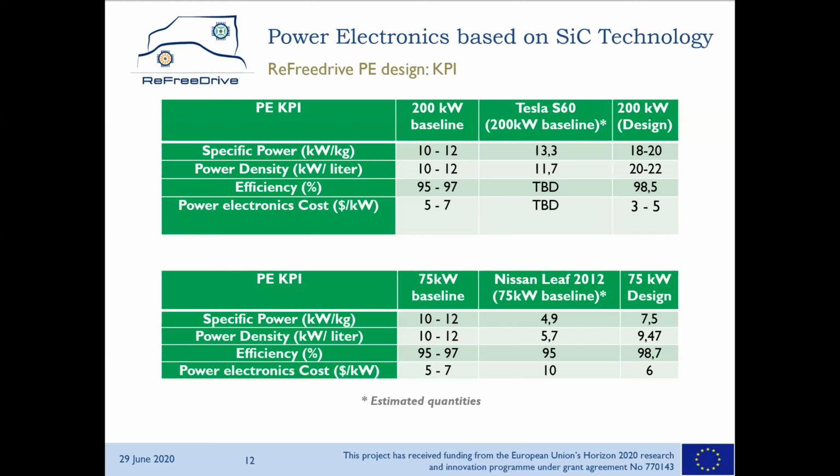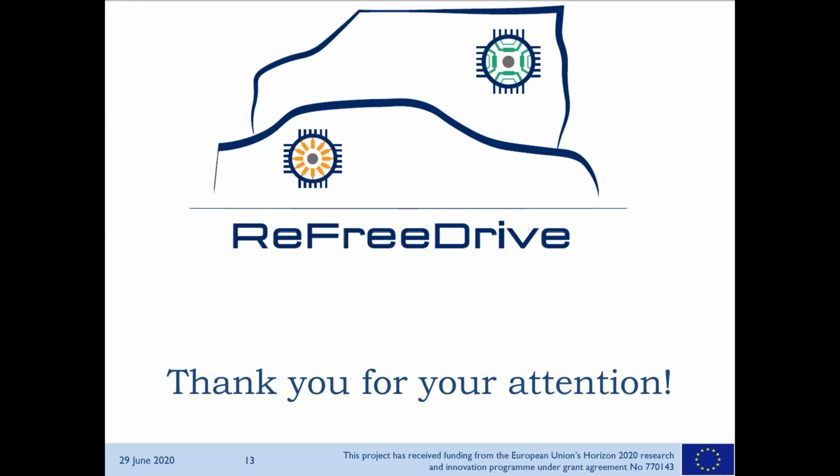The lower power setting is a bit penalized, essentially because of the power module packages we found on the market, but the adoption of the 1.2 thousand volt power components provides a little better efficiency in the powertrain, in the power converter.